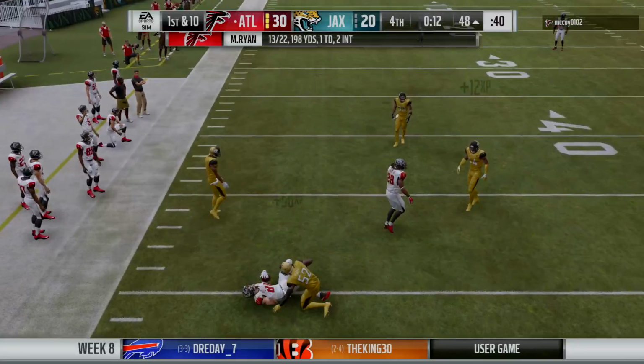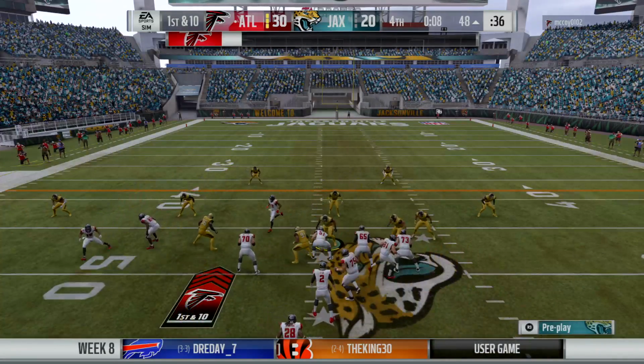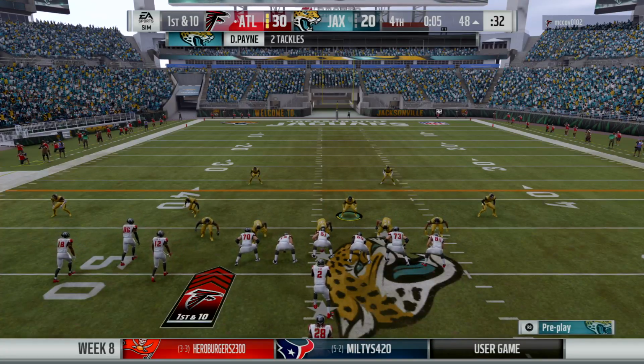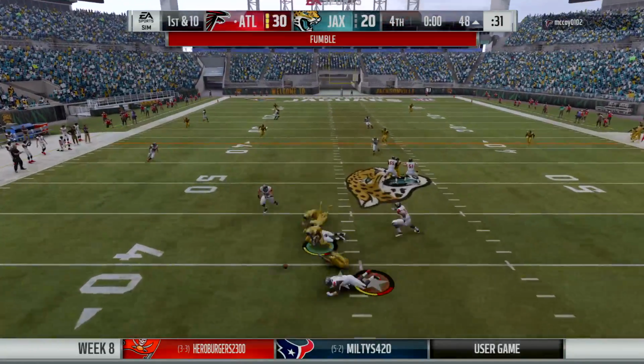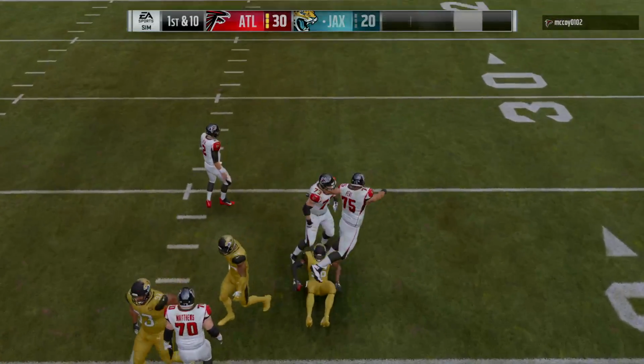And finding the tight end Hooper. And he'll be taken down, but not before he gets into enemy territory. Give him 13 yards on the opening play of the drive and also give him a first down. Ryan. Oh, no, he lost the football. And did the Jaguars come up with it? They did.